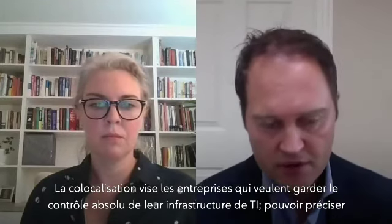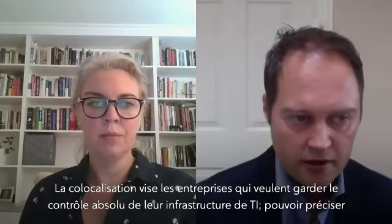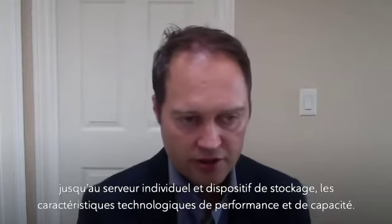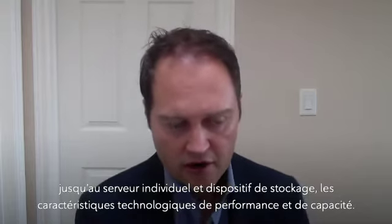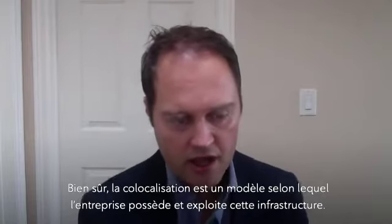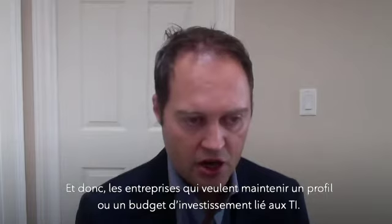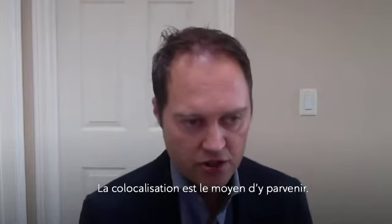Co-location is designed for businesses that want to maintain absolute control over their IT infrastructure, meaning I need to be able to specify right down to the individual server and storage appliance or SAN exactly what the characteristics of the technology look like from a performance and from a capacity standpoint. Co-location is a model where the organization owns and operates that infrastructure. So if businesses want to maintain a capital profile or capital budget around IT, co-location is ultimately the way to achieve that.